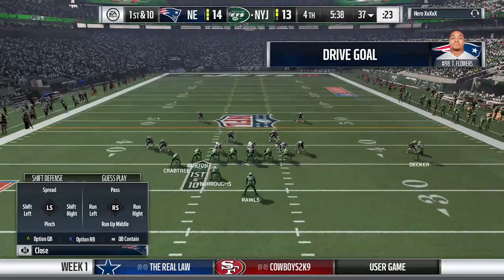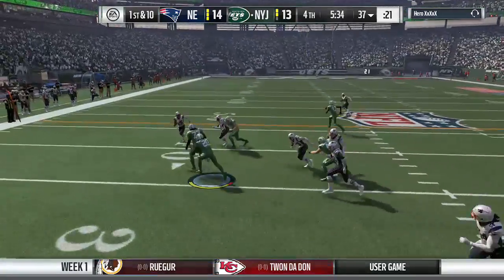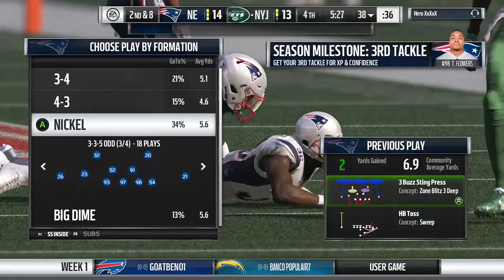They come up in an offset I. Now they'll run it on the toss. And he'll get this up to about the 38-yard line. Give him a couple on the carry there, 2nd and 8.